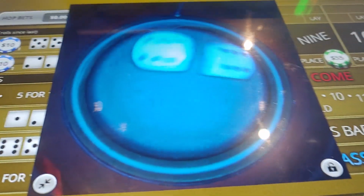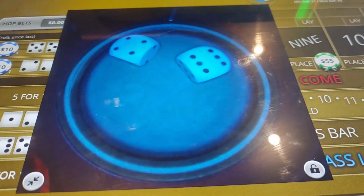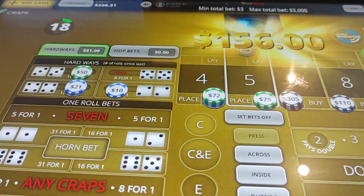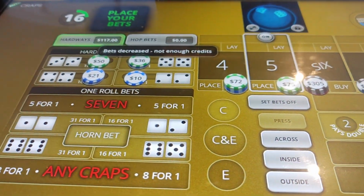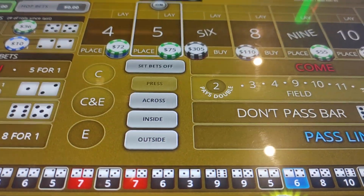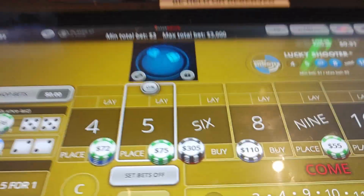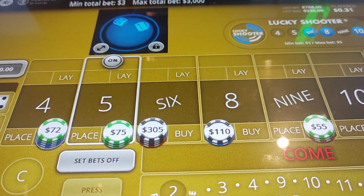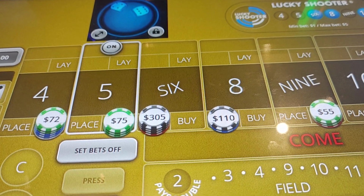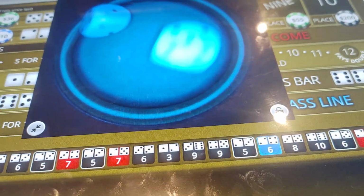And what is the point? I think the point is 5. The point is 10. So we're going to go 200 on 10, 36 on hard 10. We're up to 934 real quick. Off 200 bucks. Let's see, what does that hard 6 pay? 300 pays 350. So that would be 361 there, 661. 50 pays 500. So 661 plus 500.